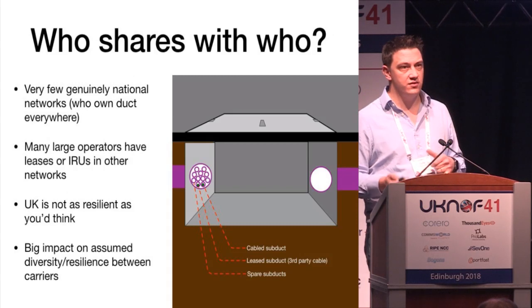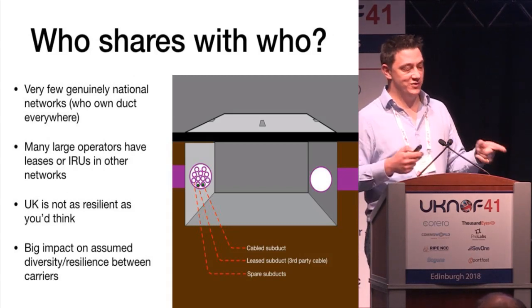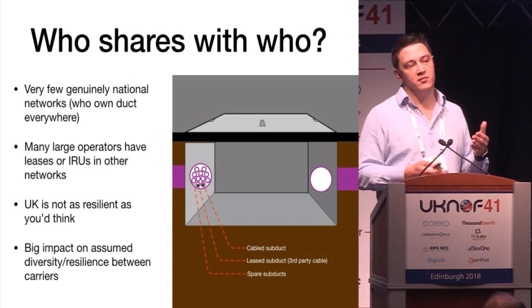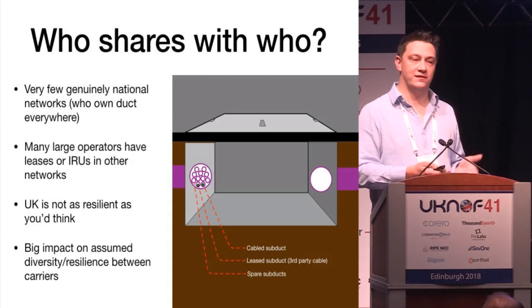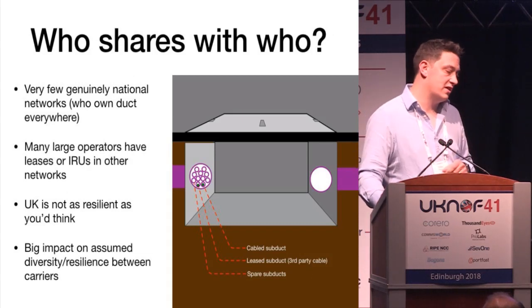In other places, particularly on the railway, where we've got what is now CenturyLink's network, it's not so easy to do subduct lease because the cables are laid in a trough by the railway. But there is the same idea of a licensed trough, if you like, and you're allowed to put a cable in it. And there's a fair bit of that going on too.